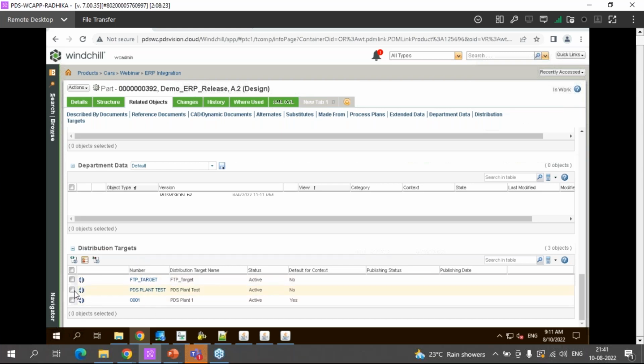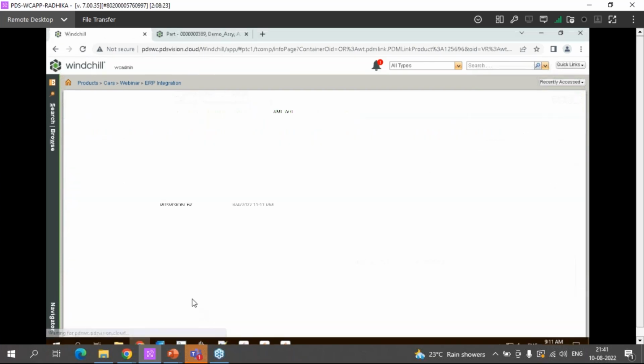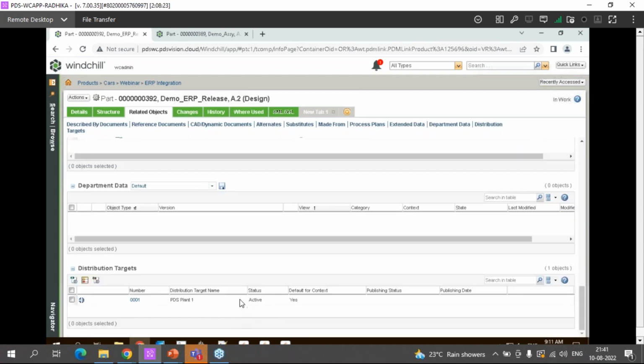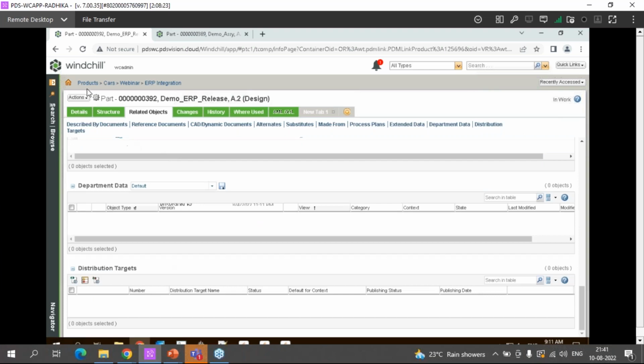But for today's demo, I will remove these. We can also go over here, and there is an option to remove. Let's see, I think it must have removed everyone. No. Let me remove this one also, because this is the default for context. We don't need to go and associate them manually.